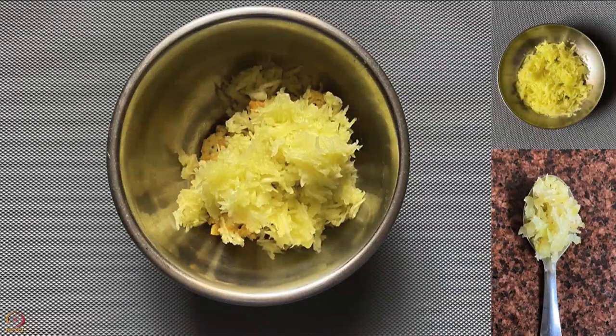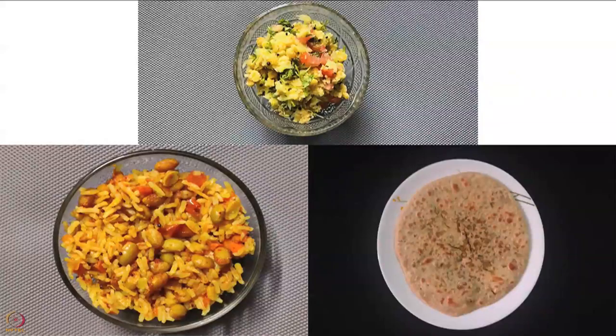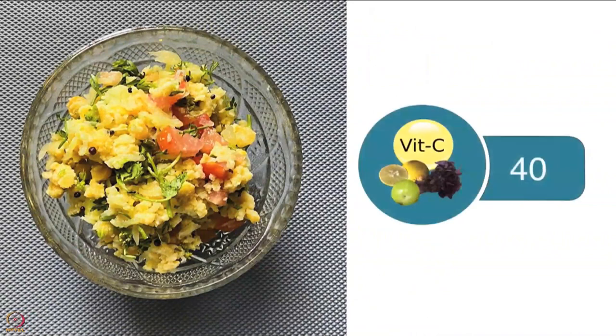Add grated raw mango and gooseberry to it. Then add chopped tomatoes along with washed and chopped coriander leaves. You can have this along with your meals. 2 tablespoons of this recipe will give about 40 milligrams of vitamin C.